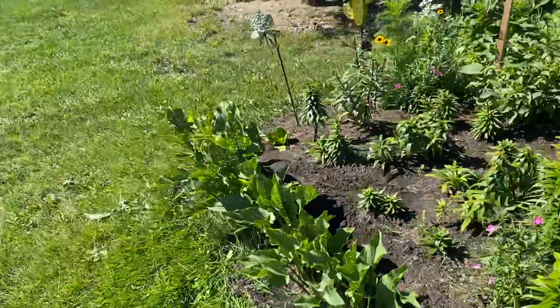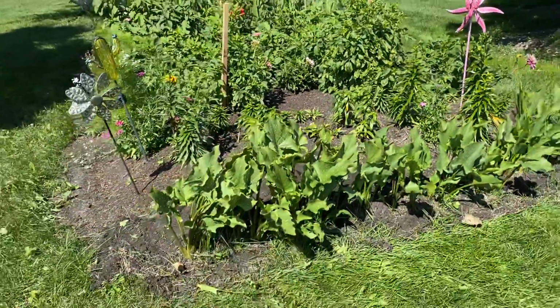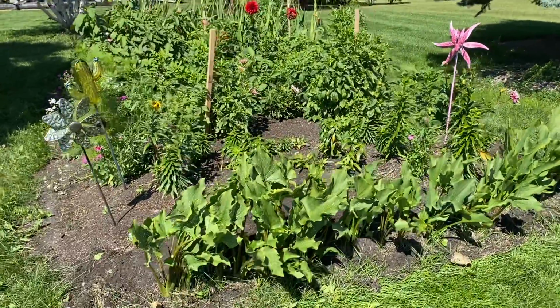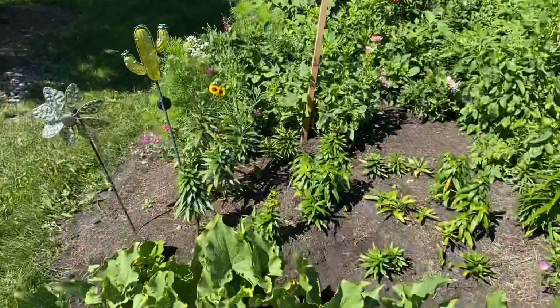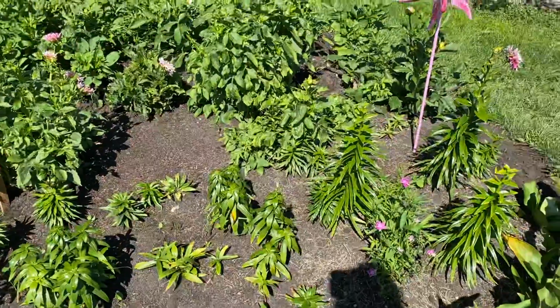We still have lots of weeds. We just moved in last August, so a year ago, and there were so many weeds, so we're working on getting it under control. Some more calla lilies in the front here. Unfortunately, my lilies are done blooming, so I don't have too many lilies to show you.